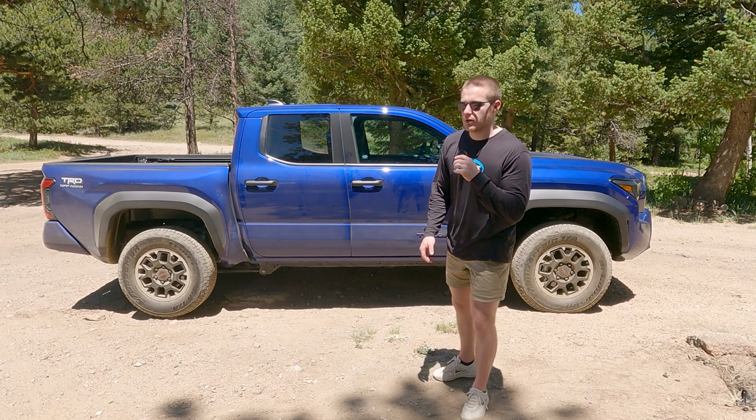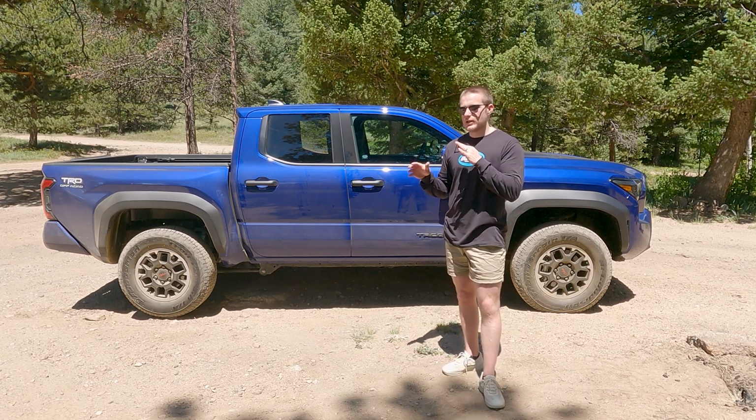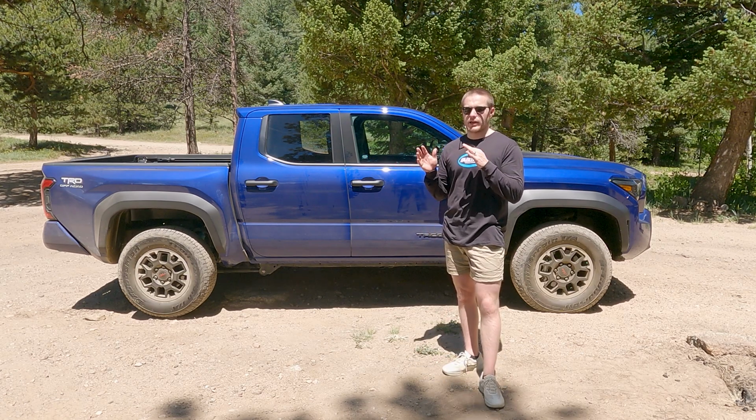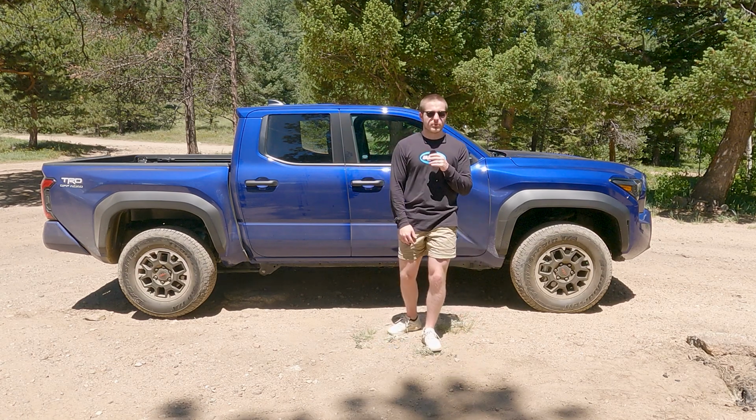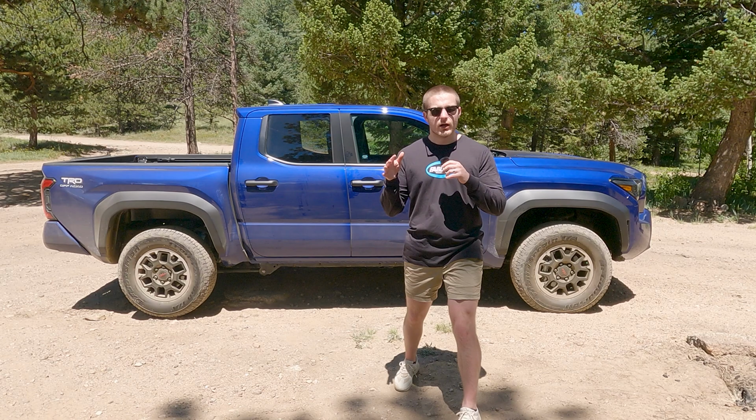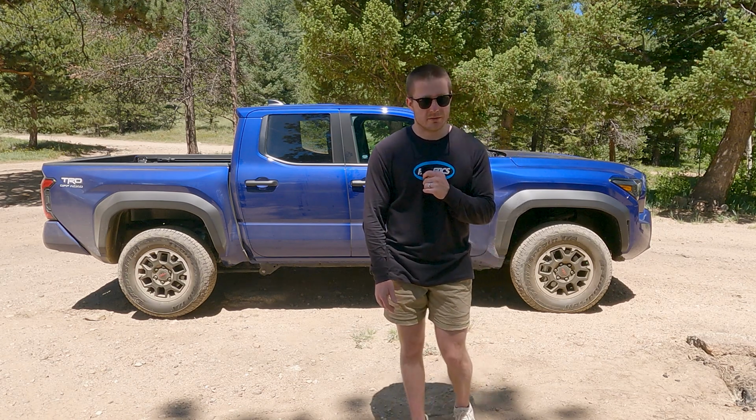The last thing I wanted to touch on with the competition differences is that in the Colorado, you get a much larger cab, and that is especially true for the rear seats. So if you have some rear passengers, they're going to enjoy a little bit more legroom, but we'll get into that in the interior segment of this video.